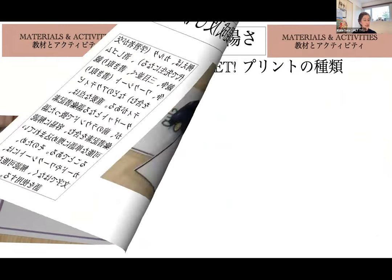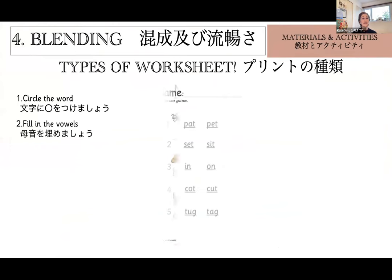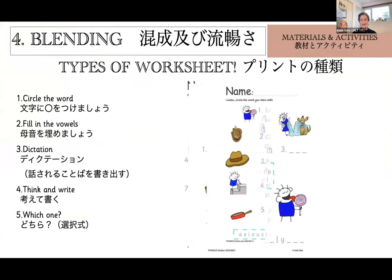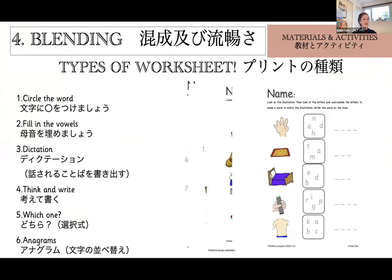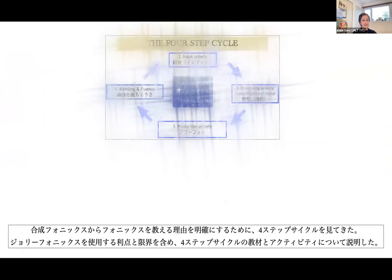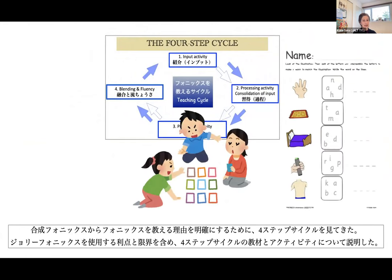I also use worksheets for tangible outcomes. There are some in the Google Drive. Circle word, fill in the vowels, dictations, think and write, which one, and anagrams. I like a worksheet because it's something the kids can take home and show their parents, tangible outcomes.